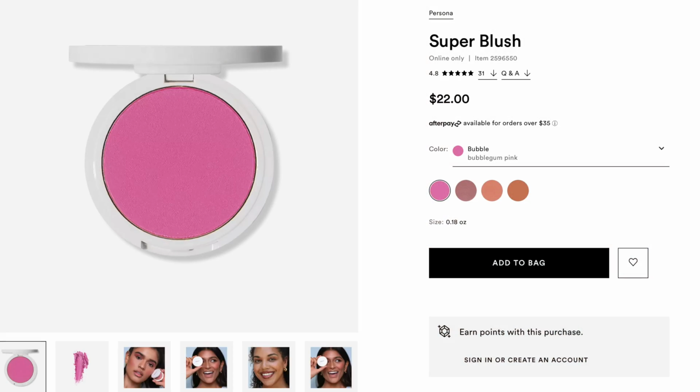And then the Persona Super Blush, normally $22. It's going to be $11. And this is a first time steal. I have been wanting to try this blush forever. They only have like 4 or 5 shades. Really, really pretty. This one I think is going to sell out. I think this is a really great buy.